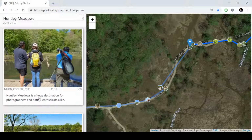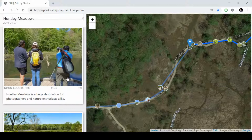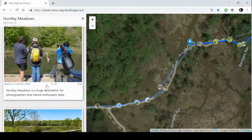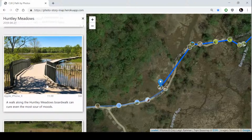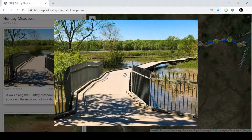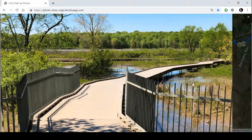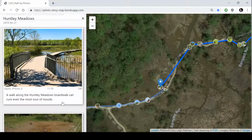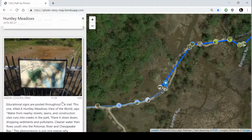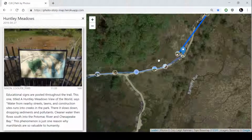Huntley Meadows is a huge destination for photographers and nature enthusiasts alike, or anyone really. I see families along the boardwalk with their kids all the time. There are also educational signs posted throughout the trail.